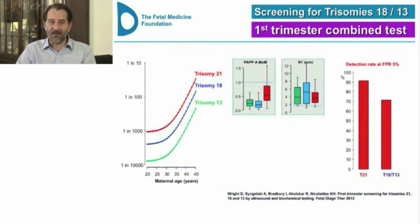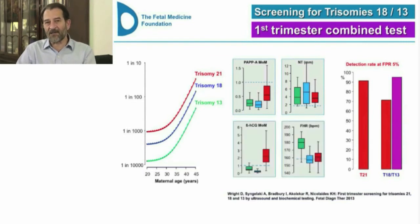Therefore, in screening for Down's, we are identifying about 75% of the fetuses with trisomy 18 and 13 that present themselves as being screen positive for Down's. We have also exploited the differences between Down's and trisomies 18 and 13 to develop a specific algorithm for these chromosomal abnormalities that, for the same overall false positive rate, can now detect about 95% of trisomies 18 and 13.